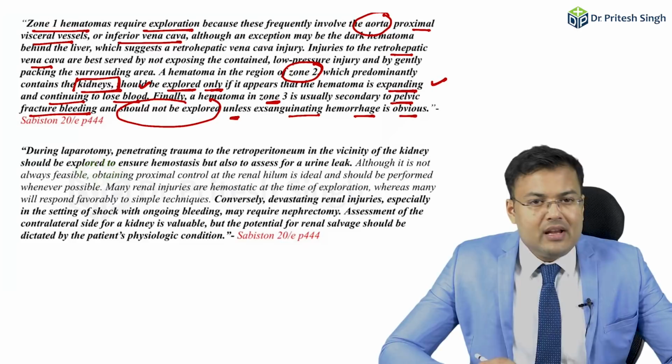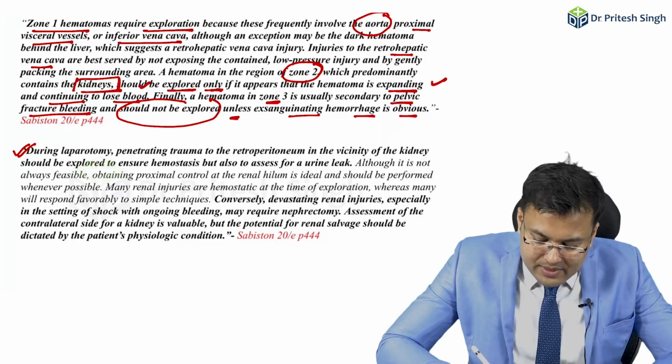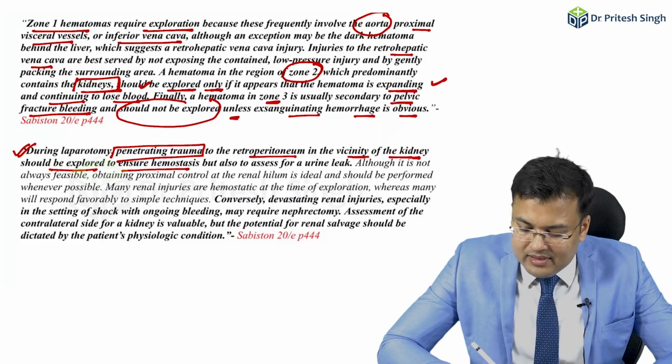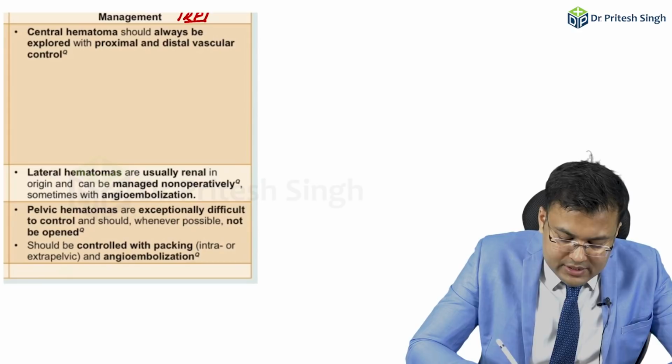So now see, we are basically bothered about zone 2. In zone 2, usually we are not going to explore the hematoma. But see, during laparotomy, penetrating trauma to the retroperitoneum in the vicinity of the kidney should be explored. Why? To ensure hemostasis. Clear? But we have to assess for urine leak also. Clear? So this is the management of the retroperitoneal zones, this is for zone 1.